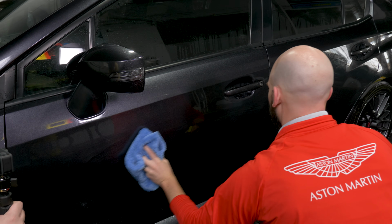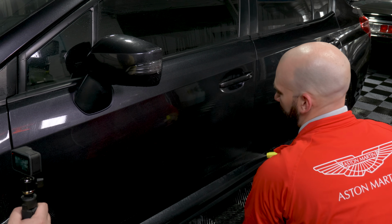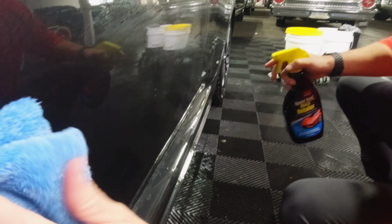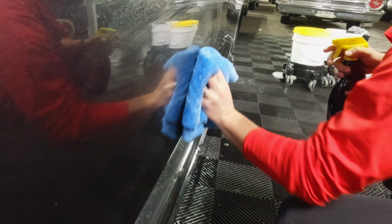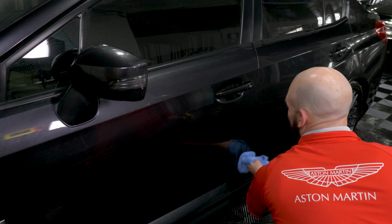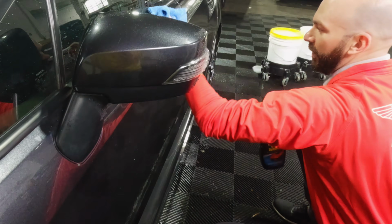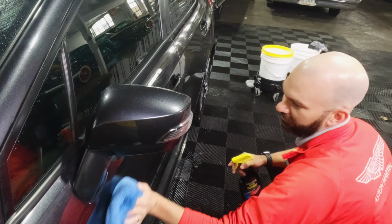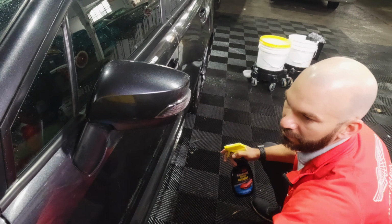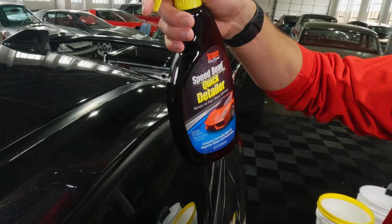Since we're using this as a drying aid, we're just, as you saw, just a couple spritzes in the area. Let a high pile microfiber really do a lot of the job with picking up the excess moisture as well as laying down that coating. And when we're done here, we'll go over with a dry side for a quick buff. And so in kind of one easy step, you're getting protection, shine, and you're drying your car so you won't have any spots.